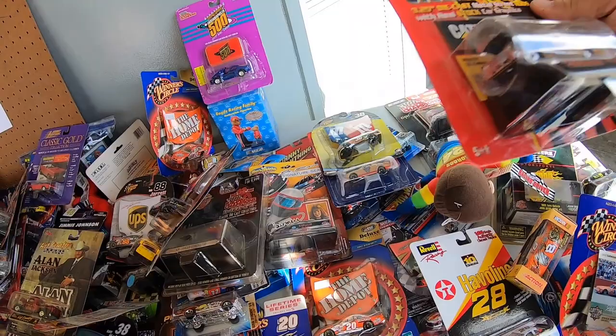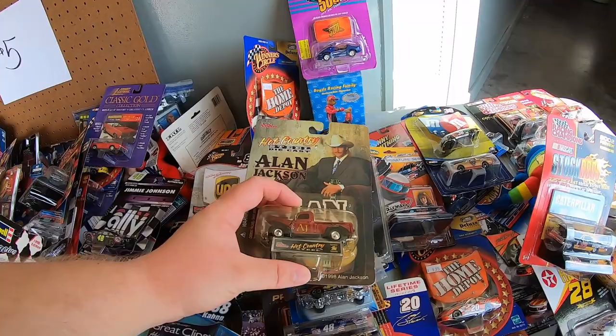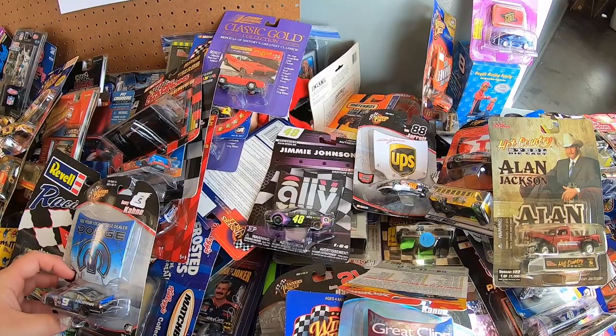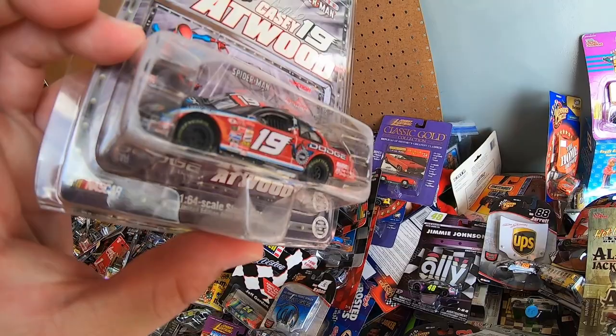That's cool. Wow. Ward Burton. Yeah. Oh, Ricky Jackson truck. Yeah, the cards are in good shape too. Cool, so that's cool to see. We got a number 9 Mopar there. That's pretty cool. Don't usually see too many of those. Got another one here. Casey Atwood Spider-Man Dodge. That's interesting.